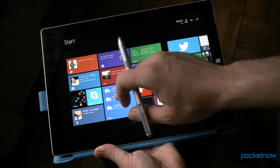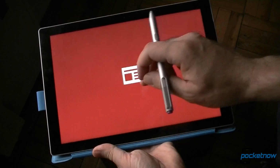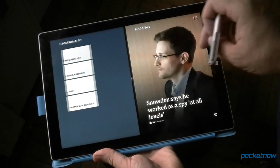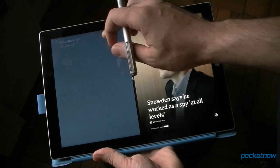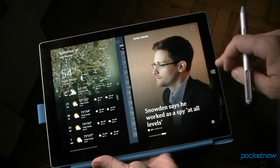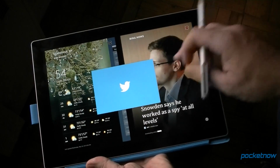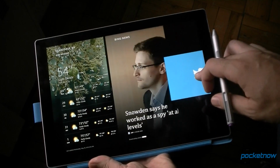Now let's talk about the software. The Surface Pro 3 comes with Windows 8.1 Pro pre-installed. This is the only touch-friendly operating system out there that can run your professional-grade desktop PC programs. That means you've got access to the largest computing ecosystem in the world. More software than Android's and Apple's app stores combined.